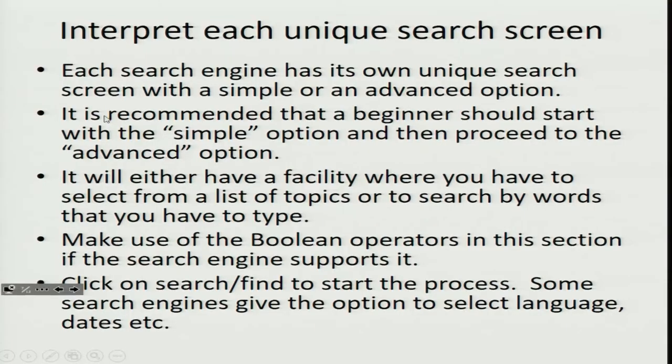It is recommended that in the beginning you start with a simple option and then proceed to the advanced option. It will either have a facility where you have to select from a list of topics or search by words that you have to type. Then make use of your Boolean operators, like in that block you say nutrition and food. Okay.